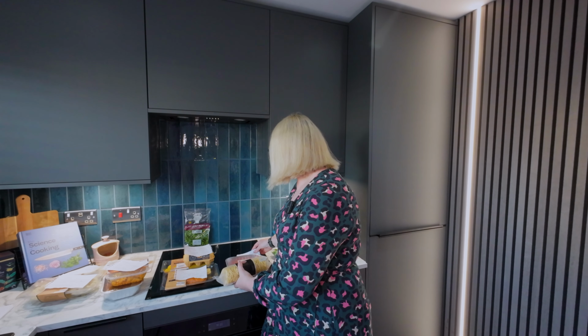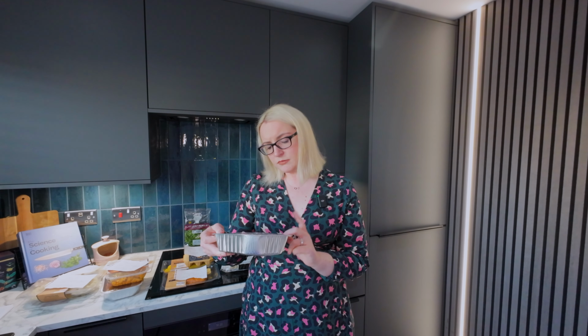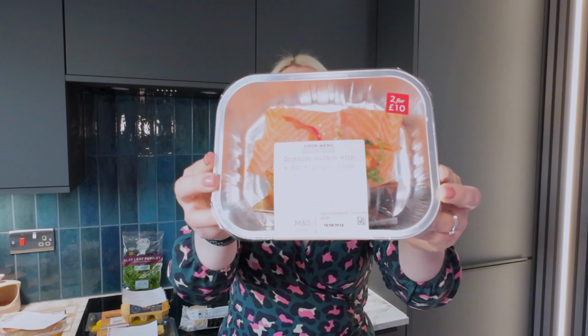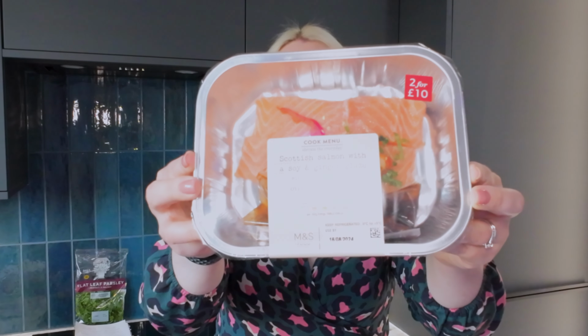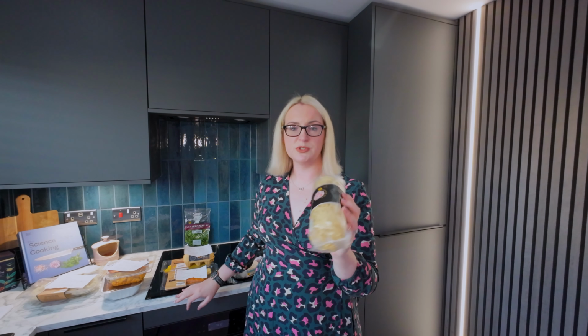Next, we've got salmon and soya glaze. So this is actually a soya and ginger glaze with coriander and chili. And this is 262 calories for one fillet of salmon. So that's what it looks like. And we were also just going to have some noodles with this.